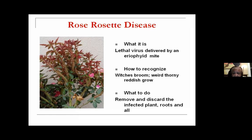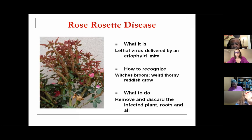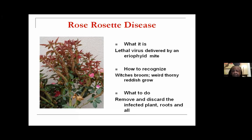So that's unfortunately where we are with rosette. There are scientists working to try to find some sort of treatment or cure for it, but we don't have it yet. And like I say, you can't just cut off the branch. You've got to get rid of the entire rose because there is no cure. And if the mites go to another rose, then that rose will become infected and the disease will just spread from there.